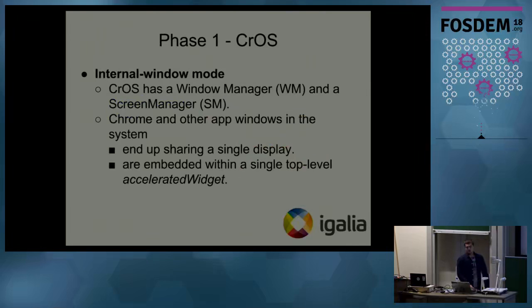Then, in cooperation with Google, we came up with two expressions. The first one was internal window mode, which is about having Chromium for Chrome OS, which runs a window manager and the screen manager inside. That window had only one accelerated widget, and then it was Aura, which drew different windows inside that one accelerated widget. So the user didn't interact with the host operating system window itself.